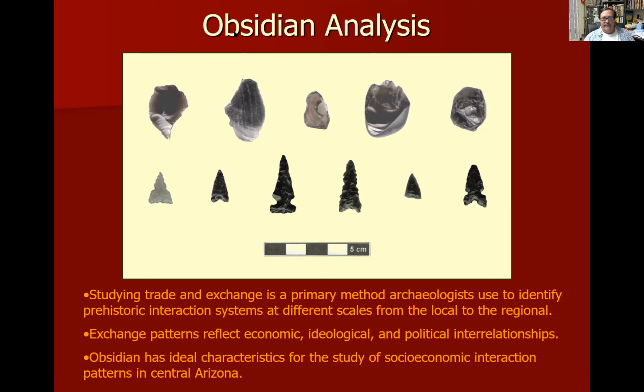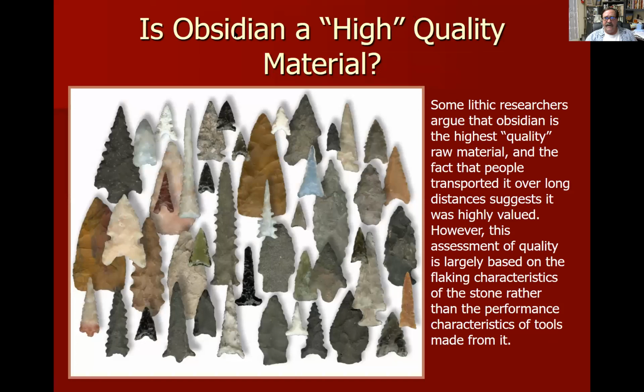And one of the other characteristics that also makes obsidian an ideal material for source analysis is that none of it is available locally within the Phoenix Basin. So all of this material has to have been transported from without. And there's also sources to the north, south, east, and west. And that allows you to look at interactions with people who are living in all different directions from the community.